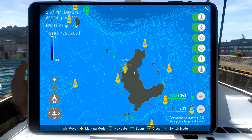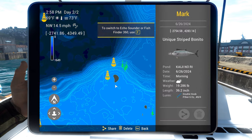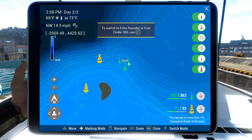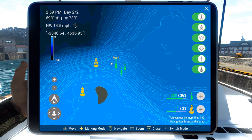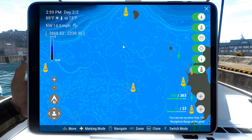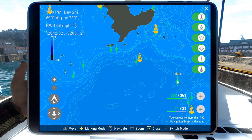Now we need to pull up the regular map here. We already know that there's quite a few tuna out here. So we've caught, that's the unique striped bonito. I didn't get to record that. Caught that off screen. Shoot, I keep grabbing that one. That's a striped marlin. Well, I didn't mark any yellowfin out there, but there are definitely yellowfin there. And the albacore were down here where I caught them. And here, I believe, too.